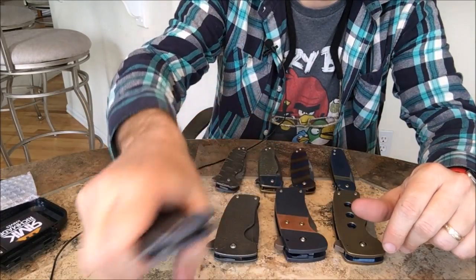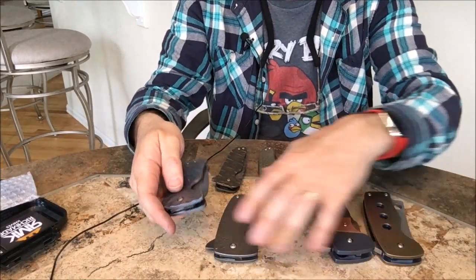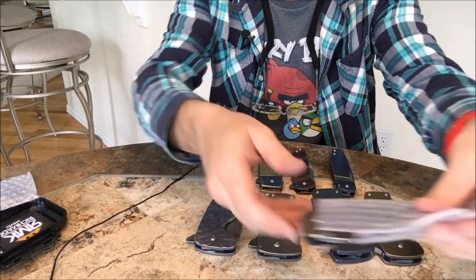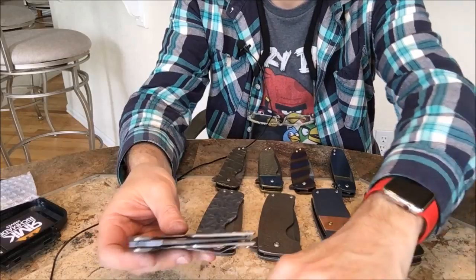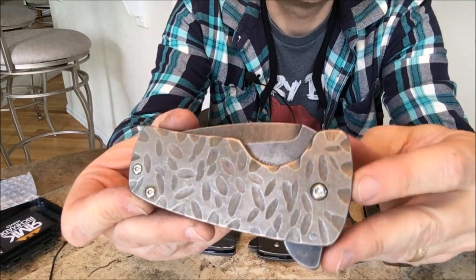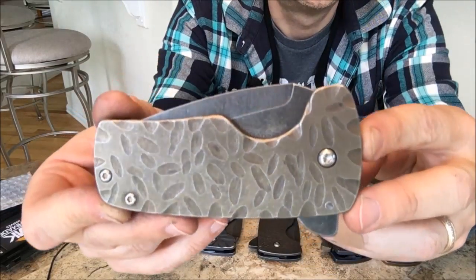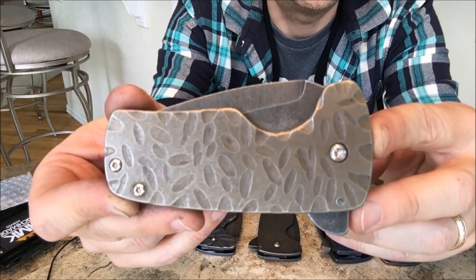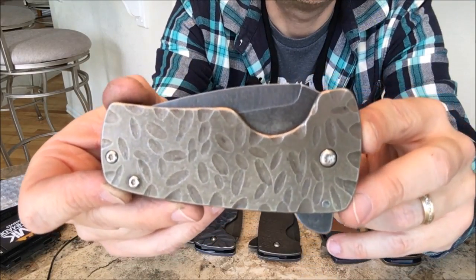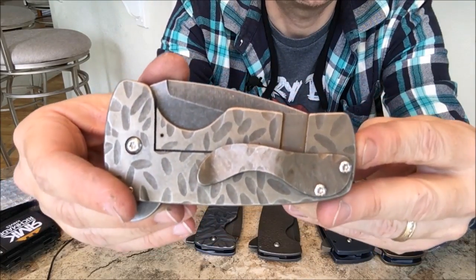Okay, so that one is Senior Chief number 5. We'll move these over here. And then the final knife, this one is Senior Chief number 6. This one is very similar to number 5. It's carved, except I did this one in bronze, dark bronze, close to copper, and then tumbled it on both sides with a matching pocket clip.